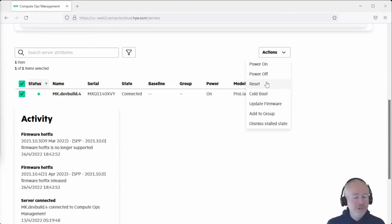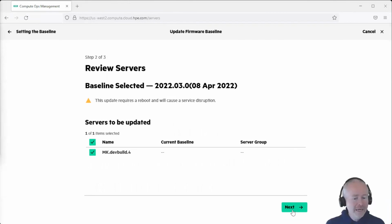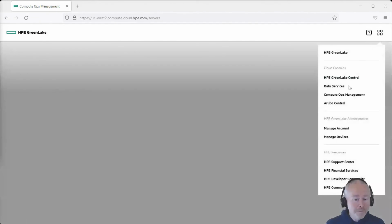The first version is already really cool: update firmware. It tells me there is a new SPP, Service Pack for ProLiant, the latest one available. I just hit next, then start the update, and it will start updating my server. So if you have 20 customers with 1, 2, 3, 4 servers, you don't have to go every 3 months, 6 months, or every year to that customer anymore, because now you can do it from here, all from the data services console, the compute console, and the networking console.